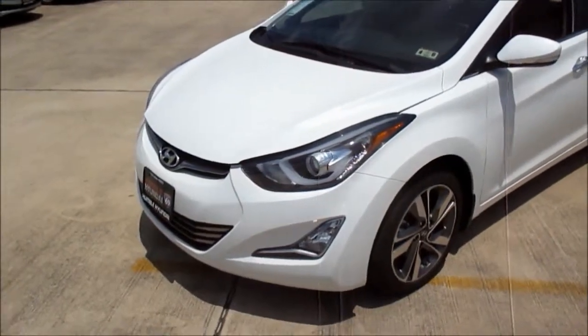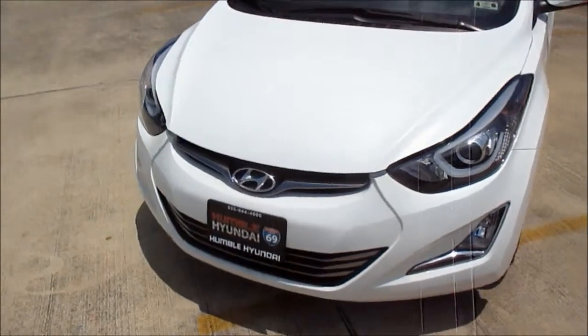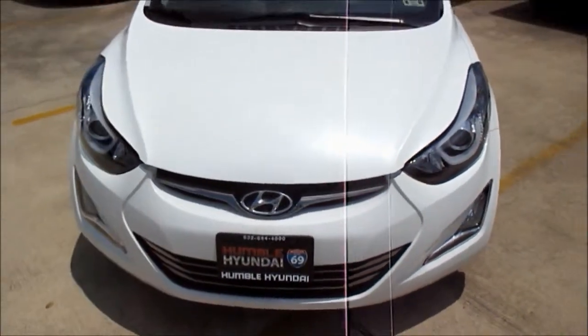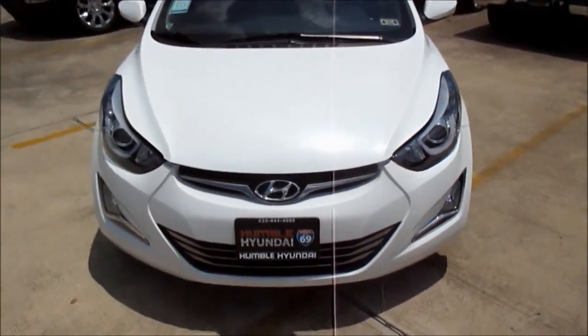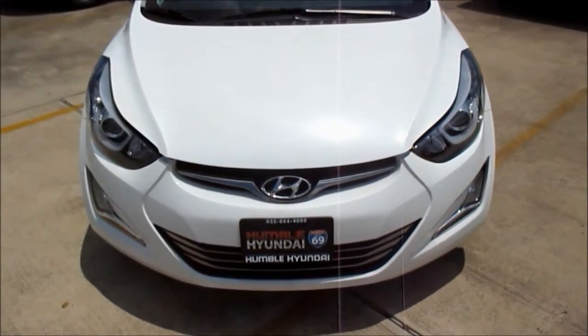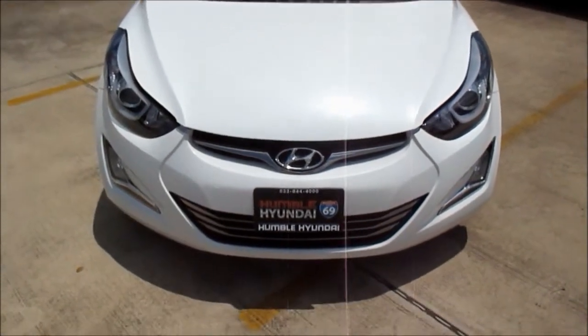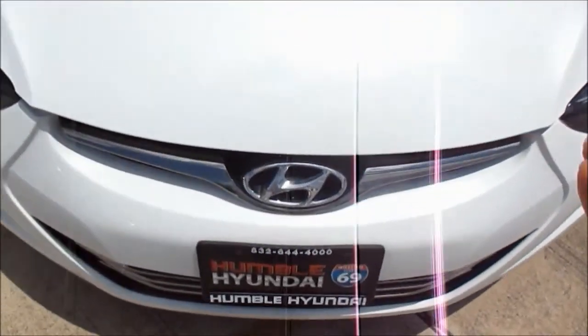Depending on which trim level you pick, be it SE, Sport, or Limited, you have a choice of 2 available power plants. Only the Sport trim level carries the much more upgraded 2-liter dual overhead cam gasoline direct-injected 4-banger, but all the rest of the Elantras, be it SE and Limited, all come with one standard available engine.